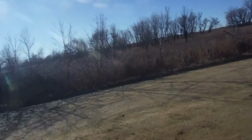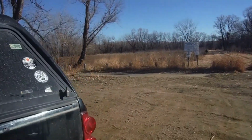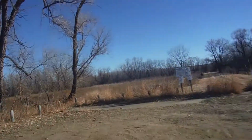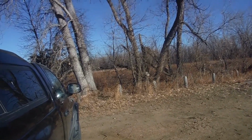So we camped. It got down to 26 last night, a little cold, not too bad. We just picked up camp. I should have showed you me camping in my ice shack, but we packed up. We're going to go hunt a little bit and stop at the trout pond we found yesterday, and then we're going to head home after evening set.